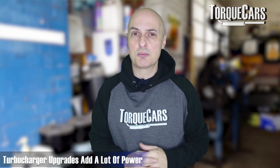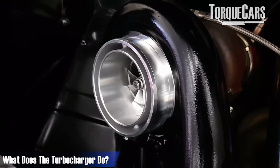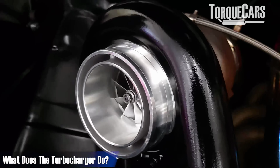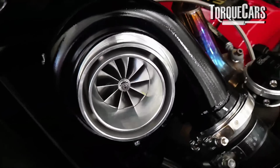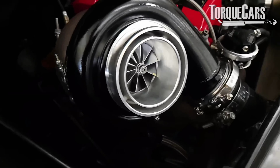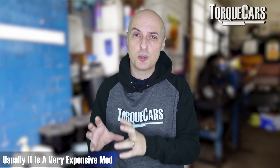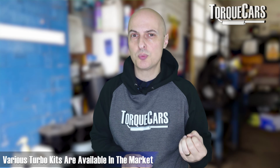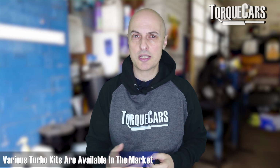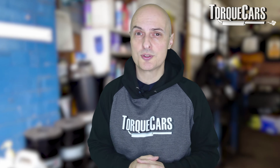So turbocharger upgrades are obviously going to add a lot of power. The turbo is that thing that is compressing the air, allowing more oxygen-laden air to get into the engine. So if you don't have a turbo on the car to start with, it is possible to add an aftermarket turbo, but it is a lot of work. It's normally too expensive for most everyday drivers to consider, although some models will have kits available where you can upgrade the turbos.